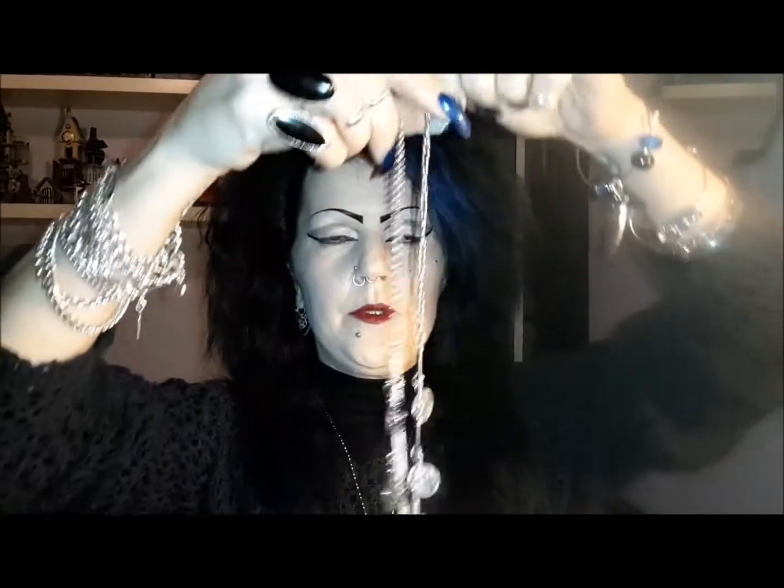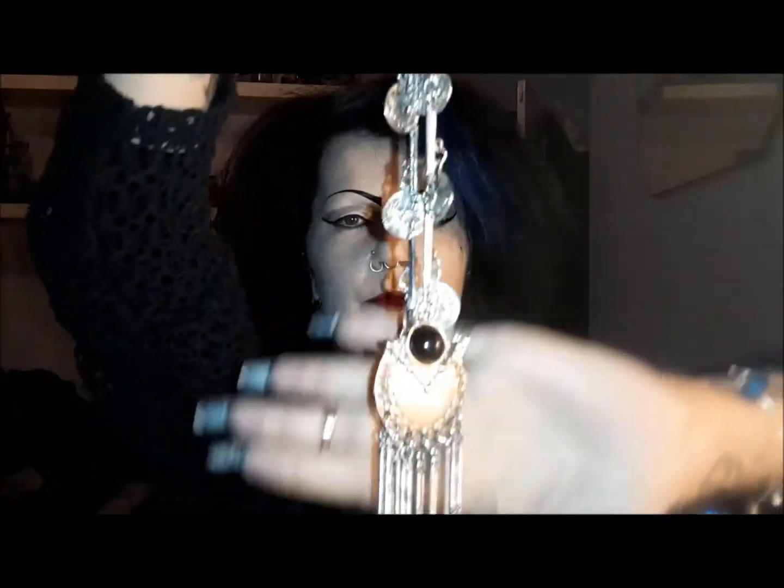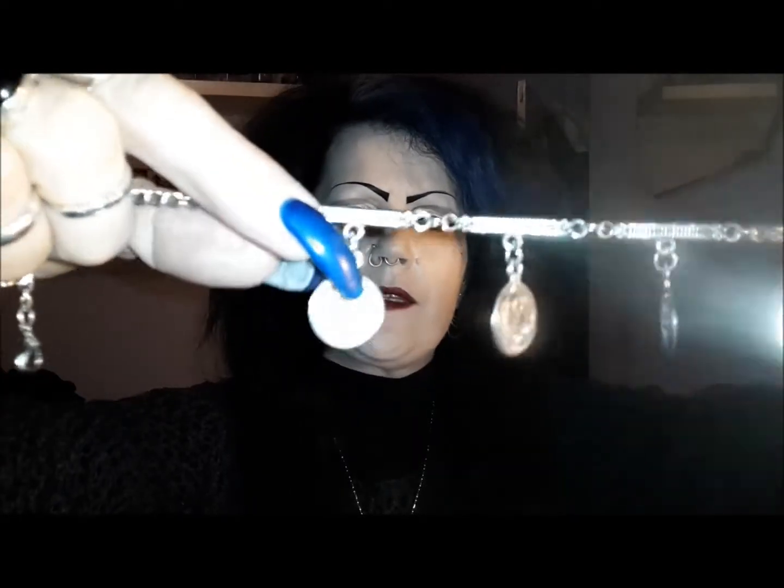Sticking with the coins, I have a couple of longer ones, and I will quite often wear a choker coin necklace with then another longer coin necklace that hangs further down. This one I may have to kind of run it up and down a little bit. We've got quite a large pendant piece at the bottom with the dangly bits, and the front part, the bottom part of the chain has these little links with the coins falling off. And again, they're not real coins, they're kind of pretend coins.